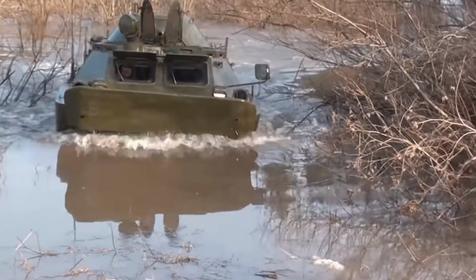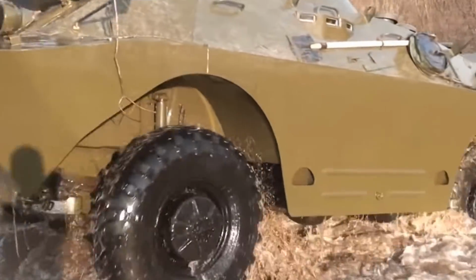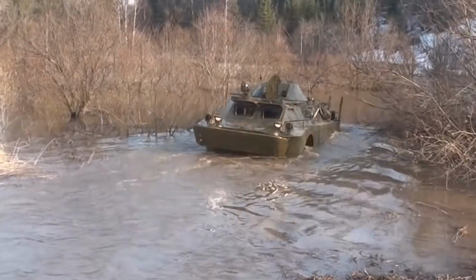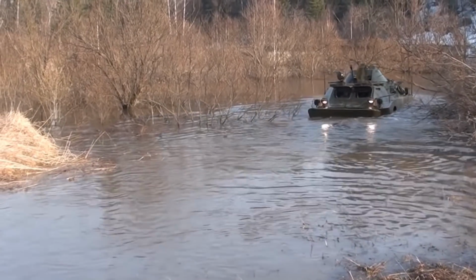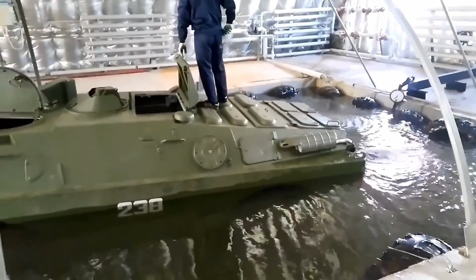One of the primary features that really shines out for me on this vehicle was the fact that it was amphibious. Both the BRDM-1 and BRDM-2 were completely amphibious and able to pretty much turn into a rolling boat. A single jet of water was used to propel them through rivers and lakes, and a ballast to the front of the vehicle allowed them to plow through the water a lot more easily.